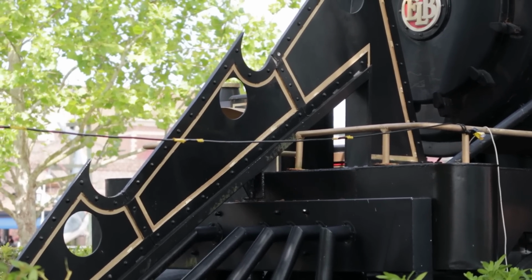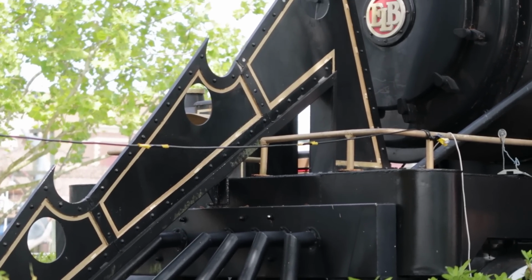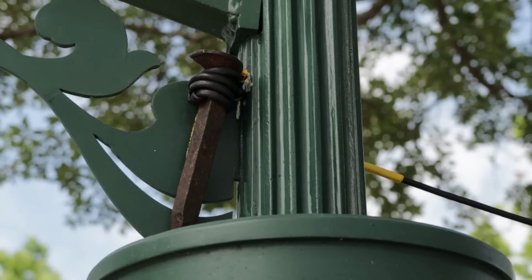I don't know how well this is going to show up on video, but apparently Doc's having some problems with the time train. He's added this electrical wire. Maybe he needs a jump start? Let me show you the other end of it. Here's the other end.